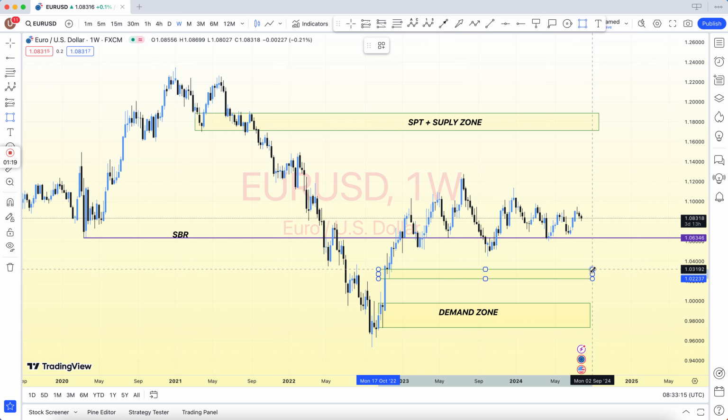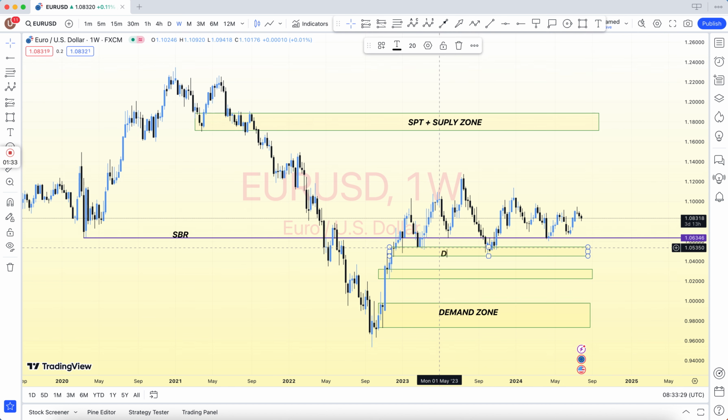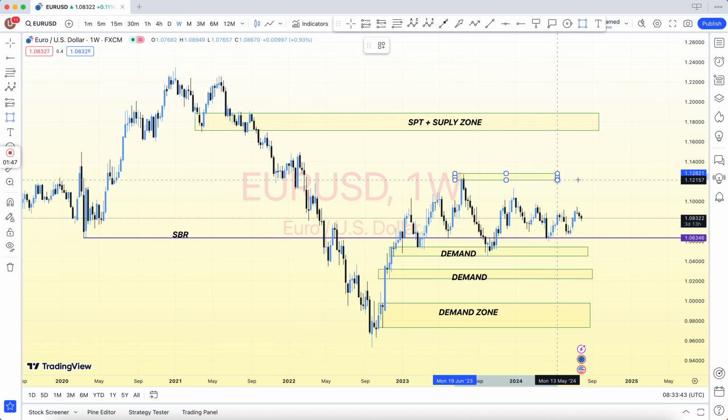See here main, HBO, LBD, SNR, SND, FBG, rally base rally, drop base drop, rally base drop, drop base rally, resistance becomes support, support becomes resistance, demand area, supply area, bullish engulfing, bearish engulfing, support and resistance, structure breakout, structure breakdown, double top, double bottom, triple top, triple bottom, higher high, lower low, QM level, and there are many more. How to use FIBO?